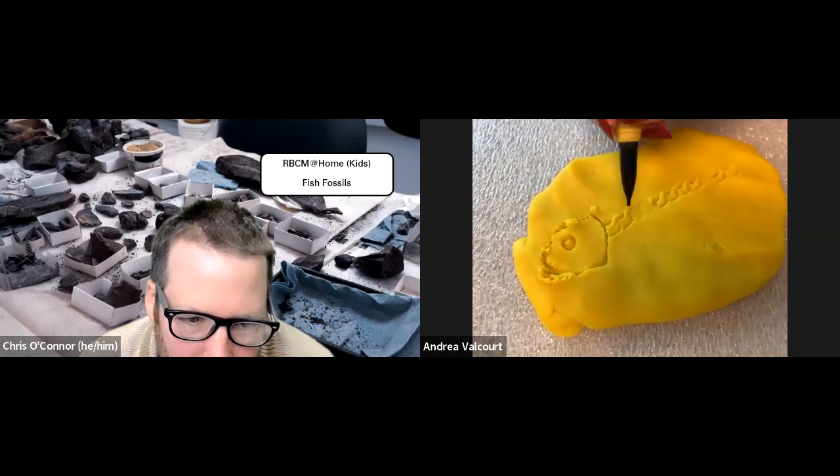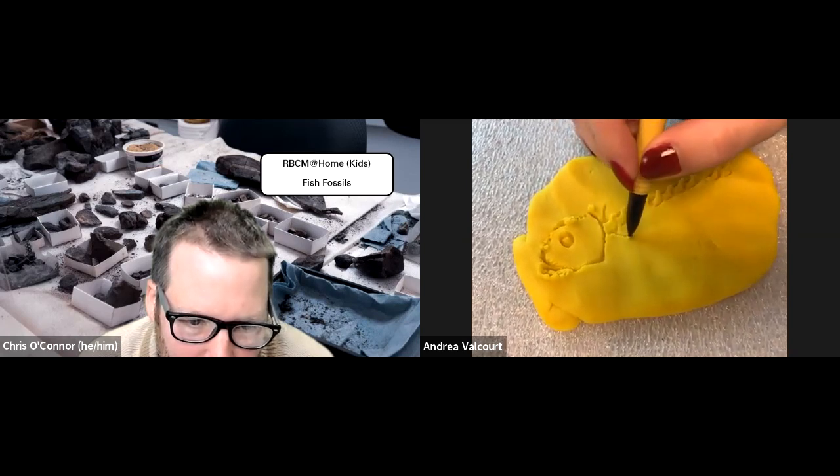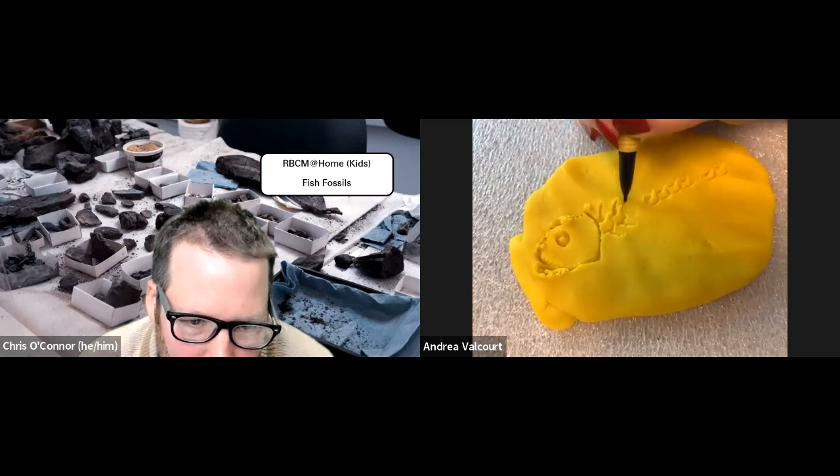All right. And then the next part of our vertebrae is the little spines that come out the side. So we're going to use our curved lines on each vertebrae.